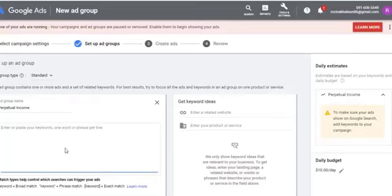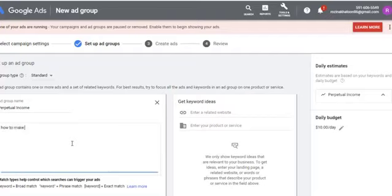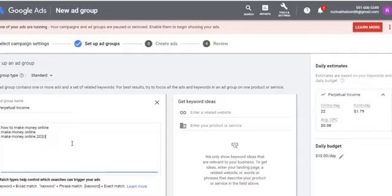All right. So I'm just going to, for demonstration purposes, put how to make money online. Make money online 2020, etc. Okay, you get the idea. Okay, so you could see that it's giving me the estimate that I'm going to receive 22 clicks a day. The average cost per click is going to be 8 cents per click. Okay, can you believe that? 8 cents per click from Google, man. Can you believe that, my friend? Can you believe that? Okay.